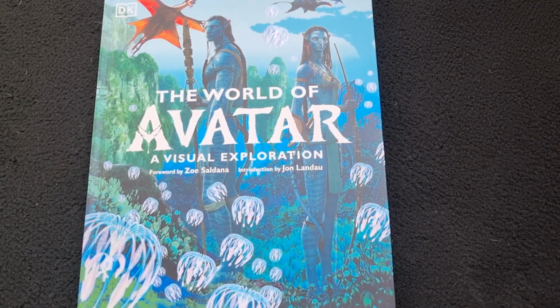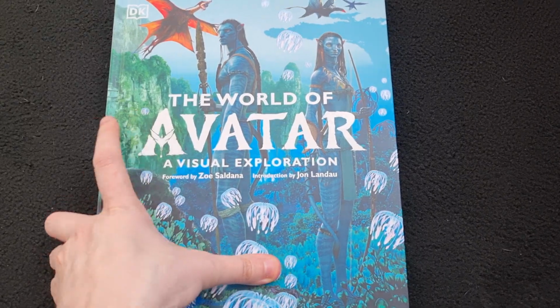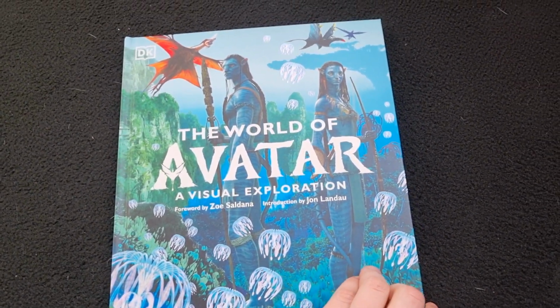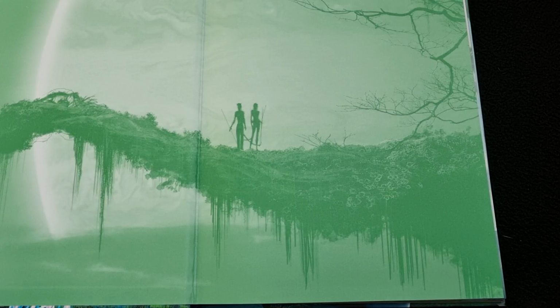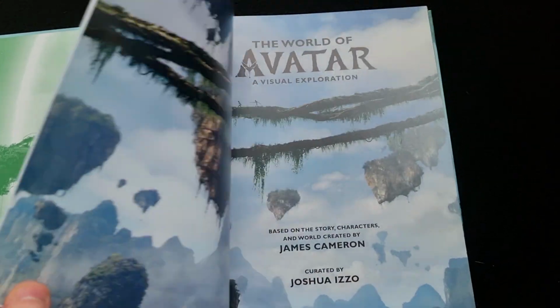I guess my only real negatives are that it does leave you wanting more because it's not that thick, as you can see. But it is rammed full of content. I won't go through the entire thing. I'll just show you a few things that I felt were particularly interesting that I learned about Avatar or the world as a result of it.